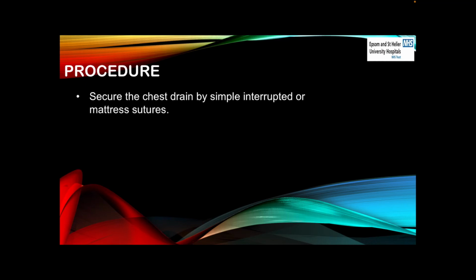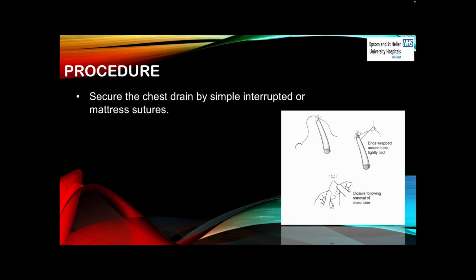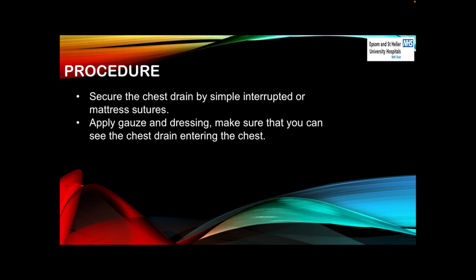Secure the chest drain by a simple or interrupted mattress suture. Here we go. The thing is, you have to make sure that it is feasible for other colleagues when they are removing the chest drain, so they can close it properly. Right. Apply the gauze and dressing. Make sure that you can see the chest drain entering the chest.